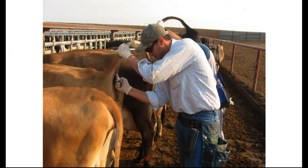Another little tip is when you lift that tail up, you do want it kind of straight. If it has a bend to it, let it back down and lift it up again. Or if you're having trouble, let it back down and lift it up again, and that'll help you out there.